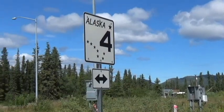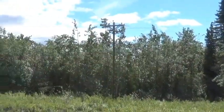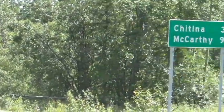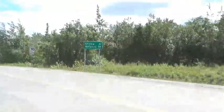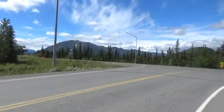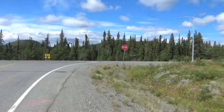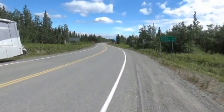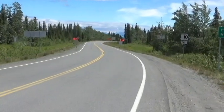Well, I made it back to Highway 4, which is the highway between Tok and Valdez. And over here, this sign shows Highway 10 to Chitina and McCarthy. And the road to Chitina is in really good condition, except there are some frost heaves. So you might be able to go 55, 60 miles an hour, but then you have to watch for the frost heaves. And the way you see those, if you watch this white line on the right side of the road, if you see way down there, the white line starts to get wavy. That means there's probably some frost heaves there.